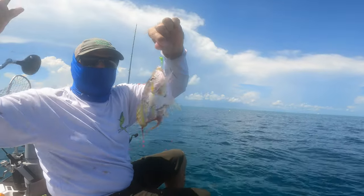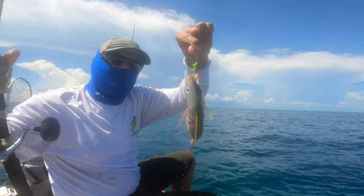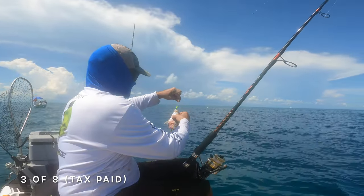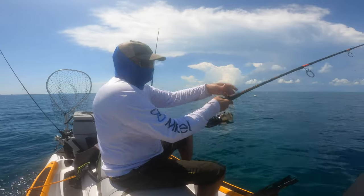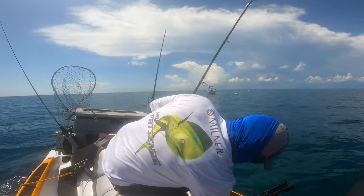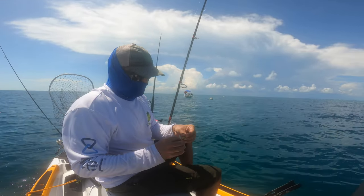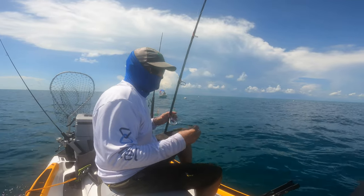Oh no, look at that. Oh, I hesitated for a split second. Look at that, hesitated for a split second. Got a good bite, guys. Got a good bite. Looks like I've got some competition down there now.